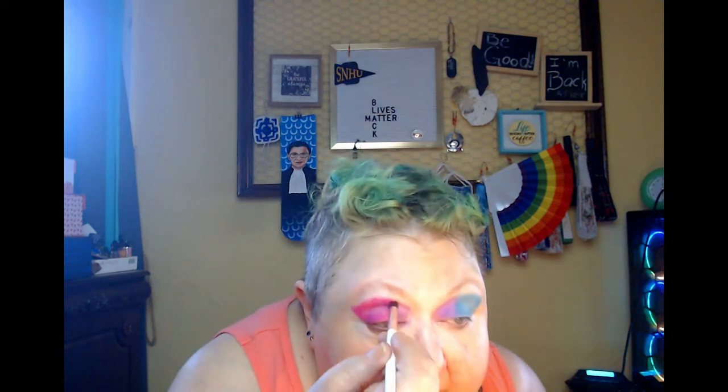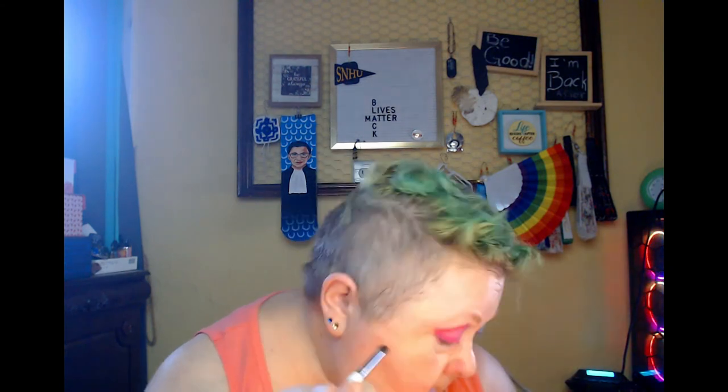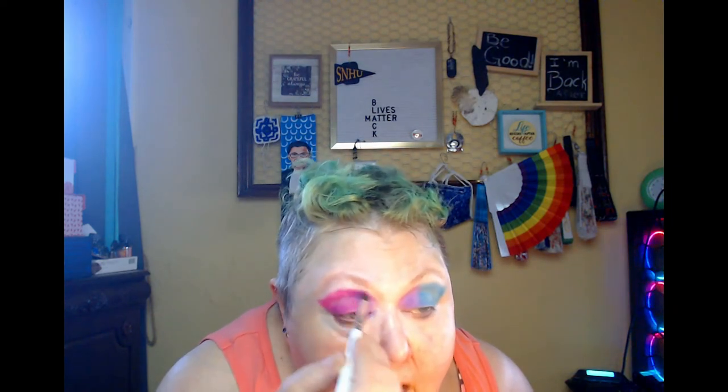Now, this one's adventure. Start extending his purple back just a bit. A little bit darker at the crossing.